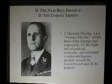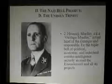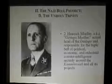And incidentally, the Bell we never heard about or learned about during the war. It was only with German reunification that the first part of this story really began to break. Now, why was it so secret? Well, here's the fellow that provides the answer, another lovely man by the name of Heinrich Müller, also known as Gestapo Müller.